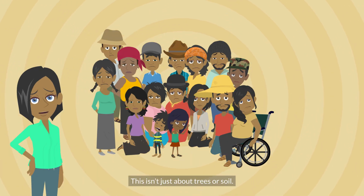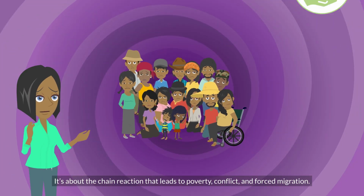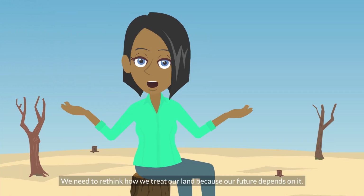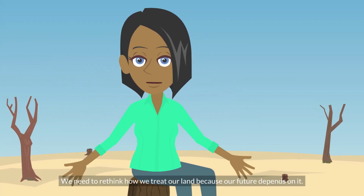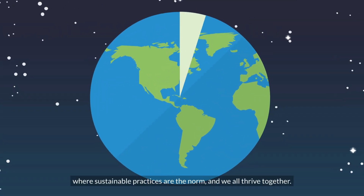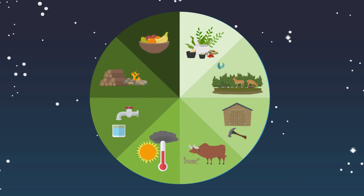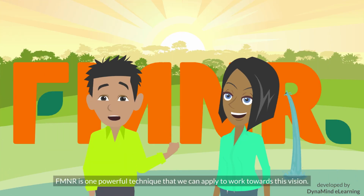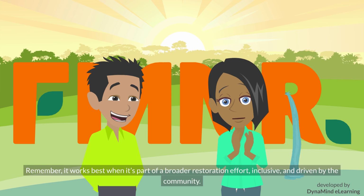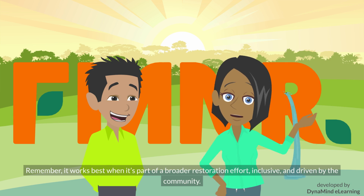This isn't just about trees or soil. It's about the chain reaction that leads to poverty, conflict, and forced migration. We need to rethink how we treat our land because our future depends on it. Let's create a world where sustainable practices are the norm, and we all thrive together. FMNR is one powerful technique that we can apply to work towards this vision. Remember, it works best when it's part of a broader restoration effort, inclusive and driven by the community.